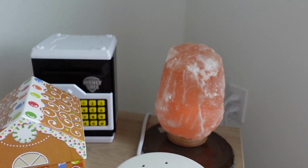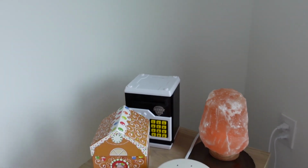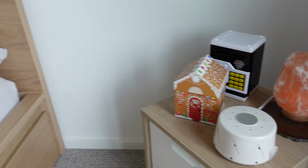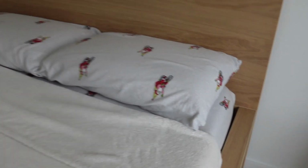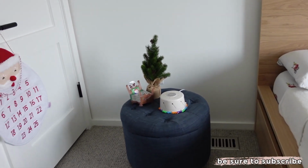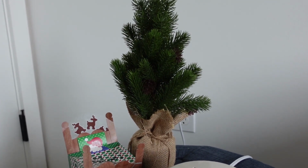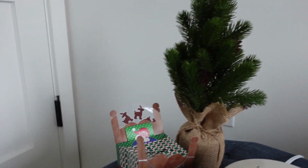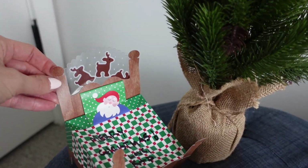He's got it next to his salt lamp, his safe that he keeps all of his hard-earned coins in, and of course his sound machine. And then in a video I just posted, you saw that we were washing and putting on his cozy Christmas sheets. So that is the final look of his bed, all festive. Then over here, we just have a little pine tree that I'm sure we got from like the Target dollar spot.